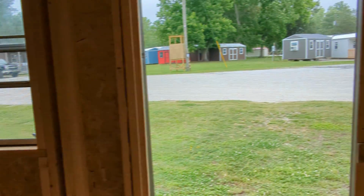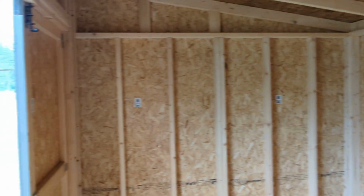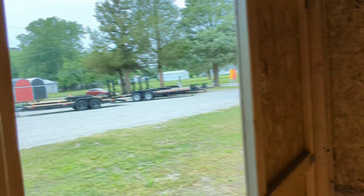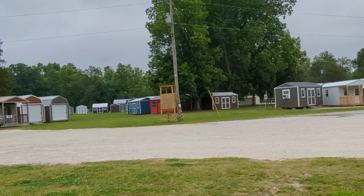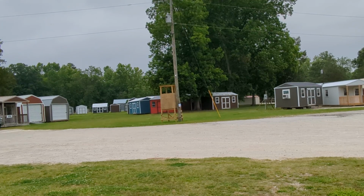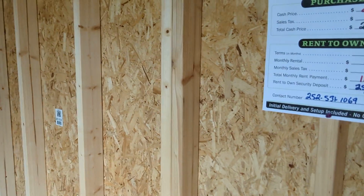So one of the questions we get asked a lot is, what is rent-to-own? Fun fact, it's an expensive way to finance anything. If you're financing appliances, furniture, storage buildings, or anything that you can possibly imagine that you're doing rent-to-own on, you're probably going to end up paying twice for that product.